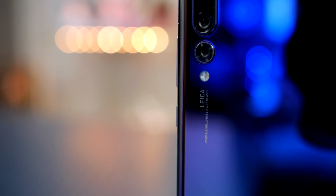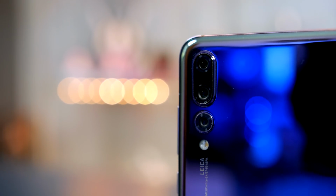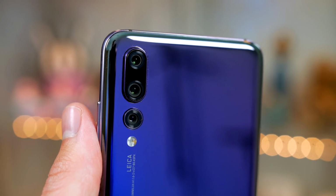It is a bit of a distraction to start with, but after maybe a day, you honestly will not notice it's there. Of course, if you have watched any reviews of the P20 Pro, then you will know by now that everyone is loving that triple camera. Honestly, this camera has just blown me away and performs no matter what the lighting situation is.